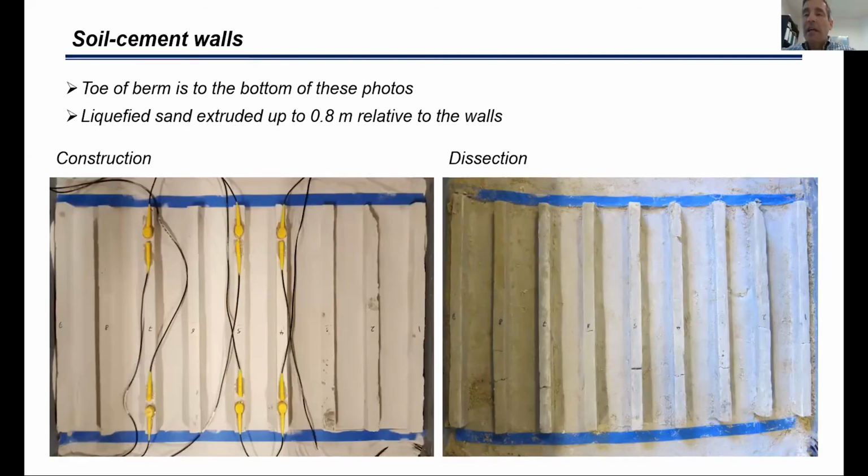Now we can also look at how things formed by examining these excavated models. And in these photos, there's one from before testing during construction of the model, and then one after the test and we're dissecting. The toe of the berm is at the bottom, so the sand was moving from top to bottom.